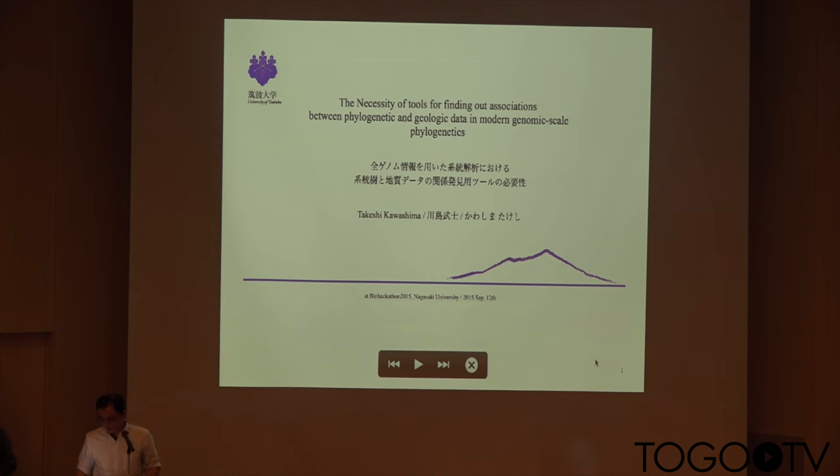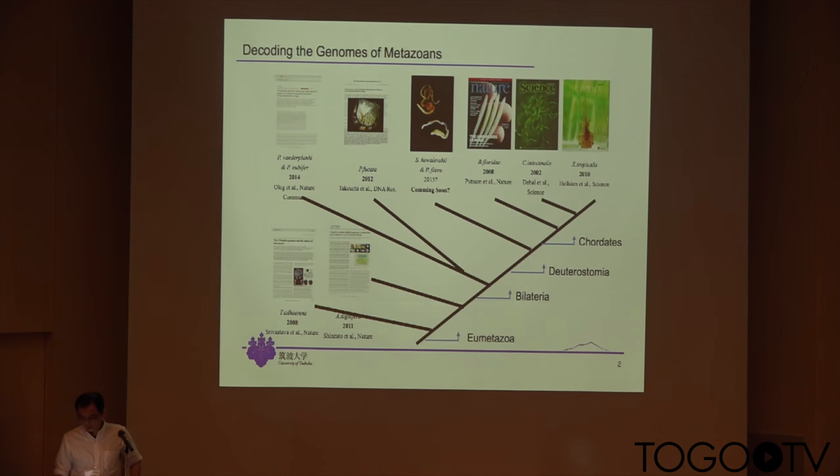I'm Takeshi Kawashima. I'd like to talk briefly about what I'd like to do in this hackathon. I'm an evolutionary biologist. I'm especially interested in animal diversity and evolution. So I joined many whole genome projects before. And my interest is evolution, so these cover most of the animal diversity, from the non-bilateria to all types of bilaterians.